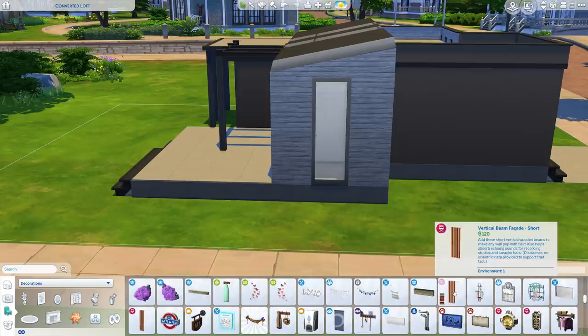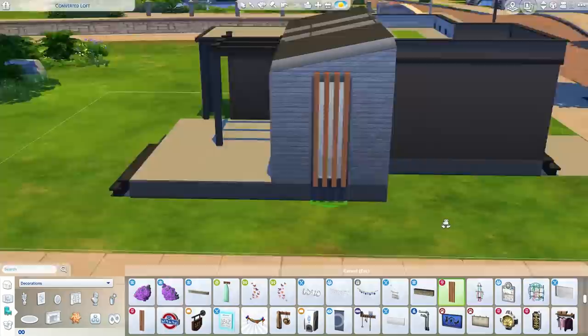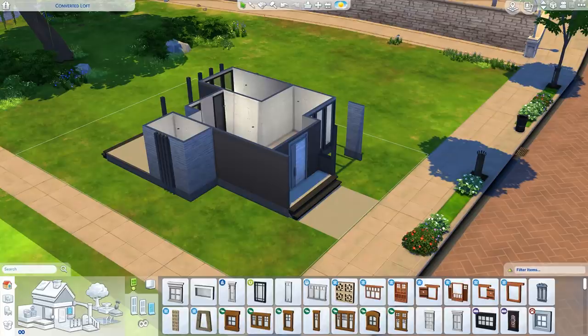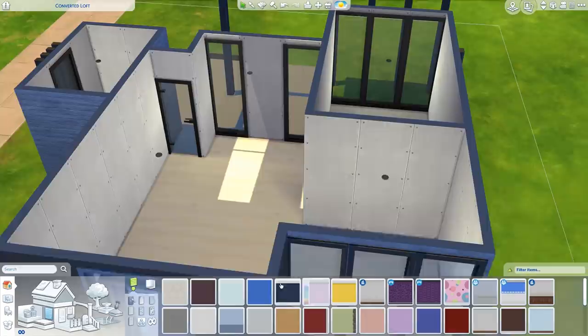Which actually, I think this is really cool adding it on a window. Do you mind if I use this from Get Famous? I'm going to use it. I'm sorry, but I'm going to use it. Now I might as well use Get Famous stuff as well because I've used one item. I might as well use more, or not. I could just not and then only that item will disappear. Right, inside. Wait, how much is this lot worth? $11,000. We might actually be able to make this a starter home.